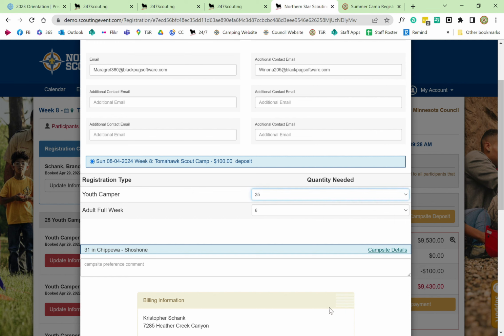Now, you can reserve up to as many spots in a particular campsite as you currently have. So if you're only bringing 10 scouts and 10 adults, or 10 scouts and 2 adults, you'd only be able to book a total of 12 spots in that campsite. And our policies at both Many Point and Tomahawk dictate that if you are not filling half the capacity of a campsite, we have the ability to place another troop in that campsite with you that is of equal size, that is not filling half the capacity. And that's just to provide as many opportunities for people to camp as possible.